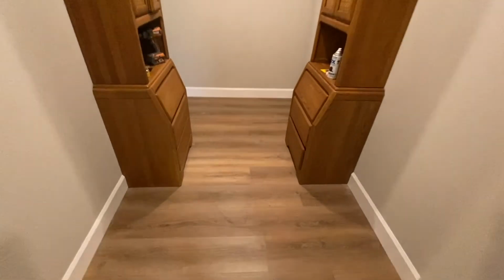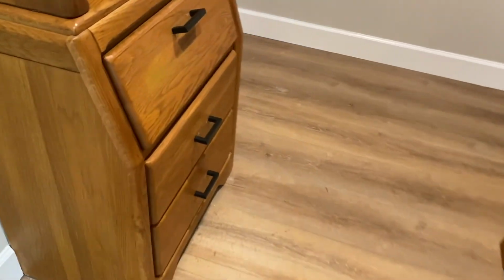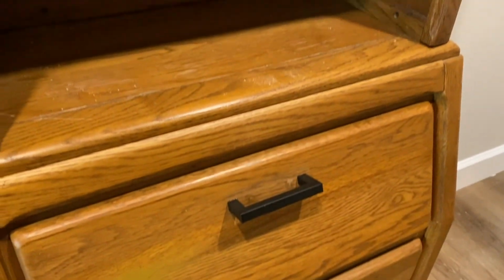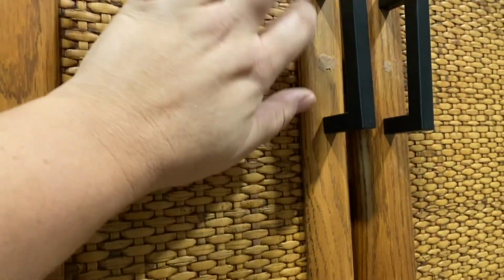This one is from a waterbed. It had crown molding with lighting in it. We just took that off and separated the two of them. There's one over here too. All right, so as you can see, there's two drawers at the bottom, and the little shelf there. All right, see, the handles are now on. They just have to get sanded down a little bit once they dry tomorrow.